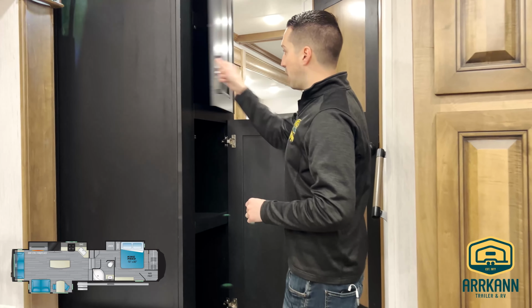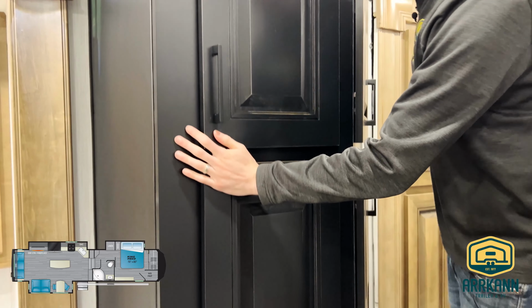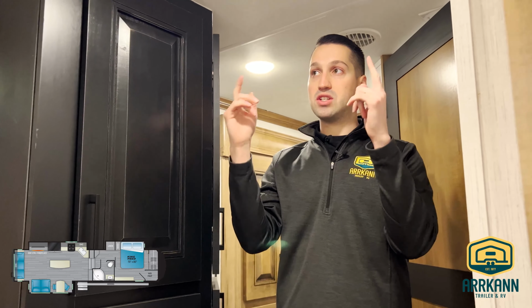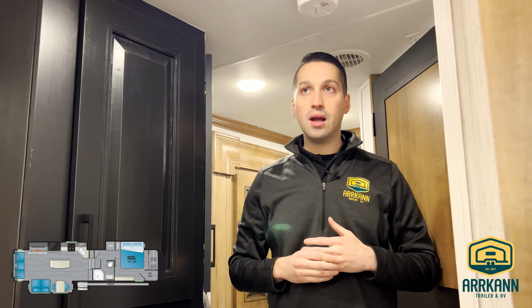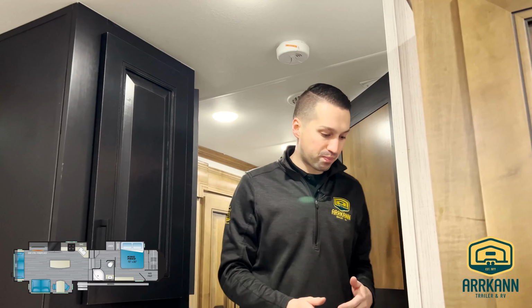So here's some pantry space. This is nice and deep. I'll let you get a good look at that. Okay, and this guy's dual AC unit. So two air conditioners, and this uses the quiet cool air conditioning. So you won't see any air conditioning unit in the ceiling. You'll just see two air intakes. That'll recycle the air inside the unit, work a little bit more efficient, use less power, be a little bit quieter, all that good stuff.